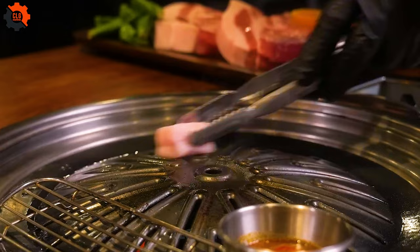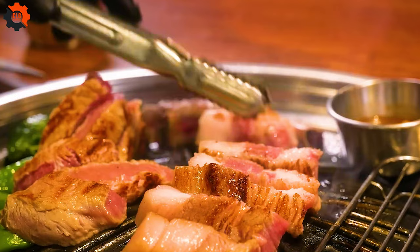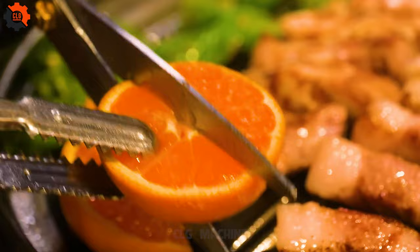But it's not just about the food, it's about the experience. Imagine sitting on a small plastic stool, surrounded by the hustle and bustle of the street, with the tantalizing aroma of BBQ wafting through the air. It's a communal affair, a chance to bond with friends and strangers alike over shared plates of grilled goodness. Laughter mingles with the sounds of sizzling meat, creating an atmosphere that's as warm and inviting as the dishes themselves.